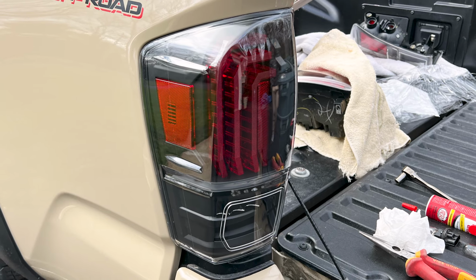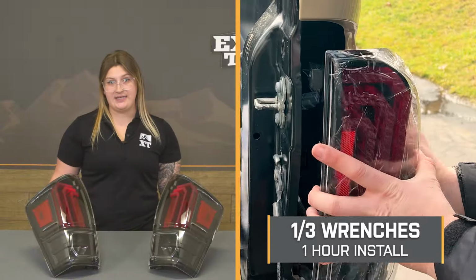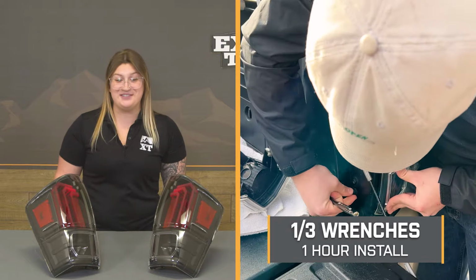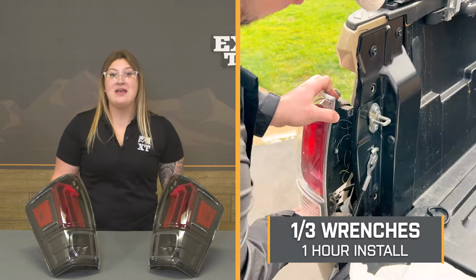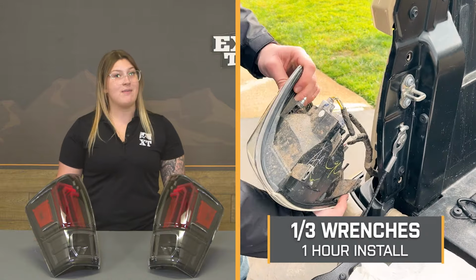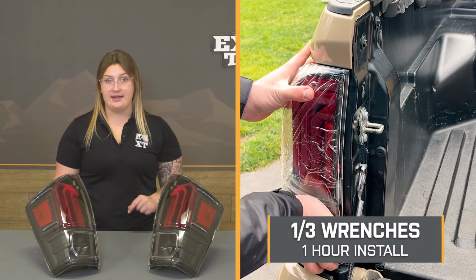I think if you want a quality set of lights that's going to be built to last no matter where you're taking your truck on or off-road, this set is going to be a great option to consider. The install with these is going to be super easy and completely plug and play, leaving all the questions out of the install and getting these onto your Tacoma. I'm giving these a 1 out of 3 wrenches on the difficulty meter, and it should only take you about an hour to get the job done, but I really wouldn't be surprised if you got it done sooner.